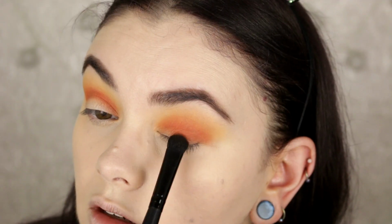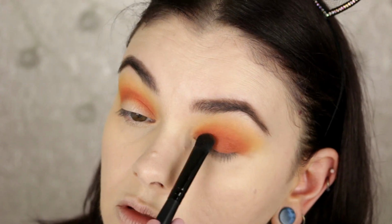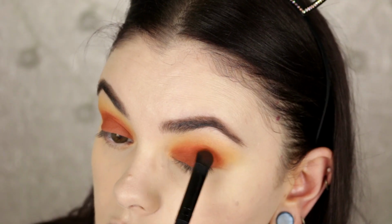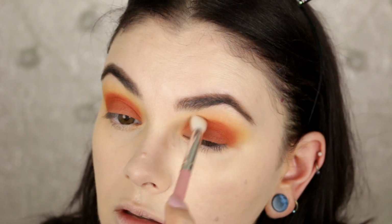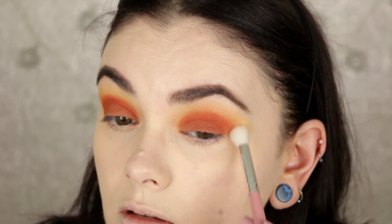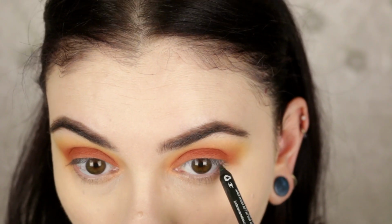And now I'm taking a deeper burnt looking orange shade from another Wet n Wild palette, and I'm adding that all over the lid, really packing it on, going back with that other orange shade, packing that on, and now we're going to go ahead and blend it out. I'm taking a clean fluffy blending brush and blending that out.